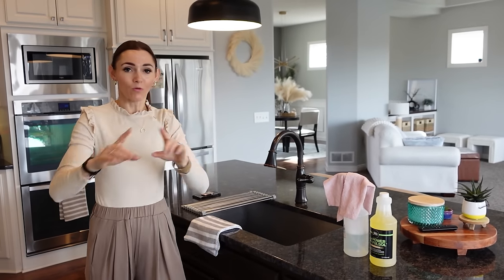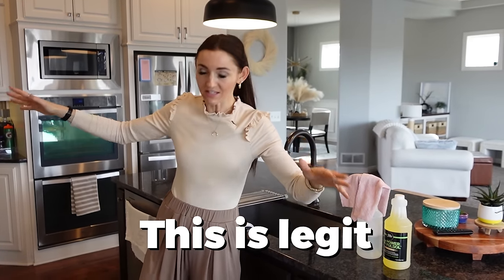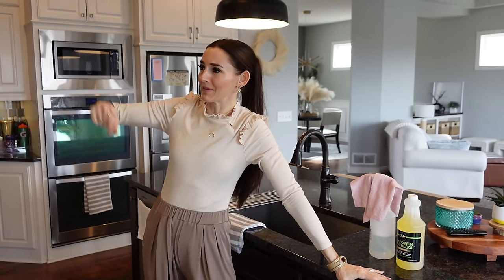The other thing is, before we turned on this camera, I didn't go in and start organizing everything. This is legit how my house looks on a regular basis. So if you're like, Andrea Jean, that ain't organized, I saw something out of place, that doesn't look good, because this is real life. This is what my house looks like and what I do.